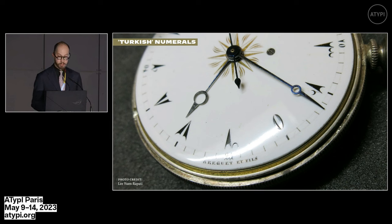Turkish numerals are an example of stylistic changes made for a specific market, in this case, the Turkish market. Exports of watches made by Western European makers to the Ottoman Empire date from the 17th century and increased greatly into the 18th century. Trade was still active in the 19th century, as evidenced by this watch made between 1810 and 1820 by Breguet, who at this point had incorporated one of his sons into the business.